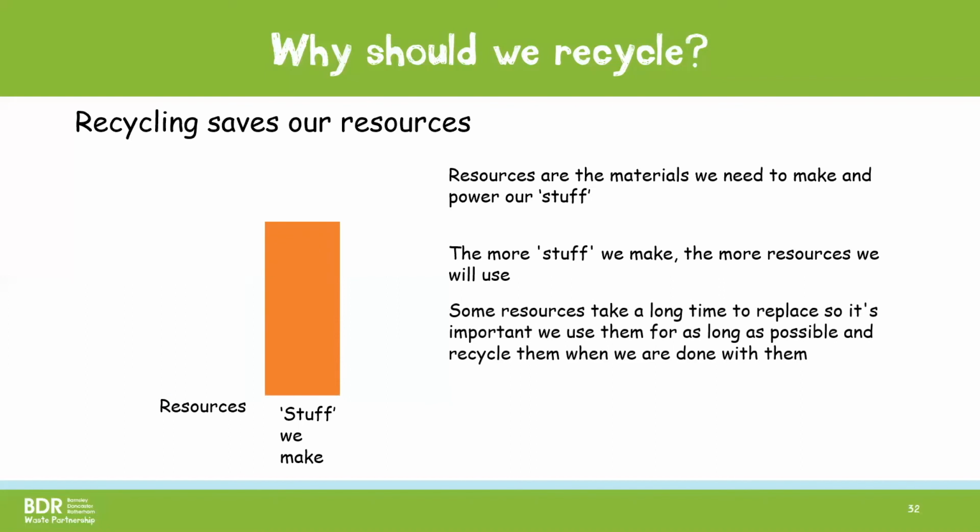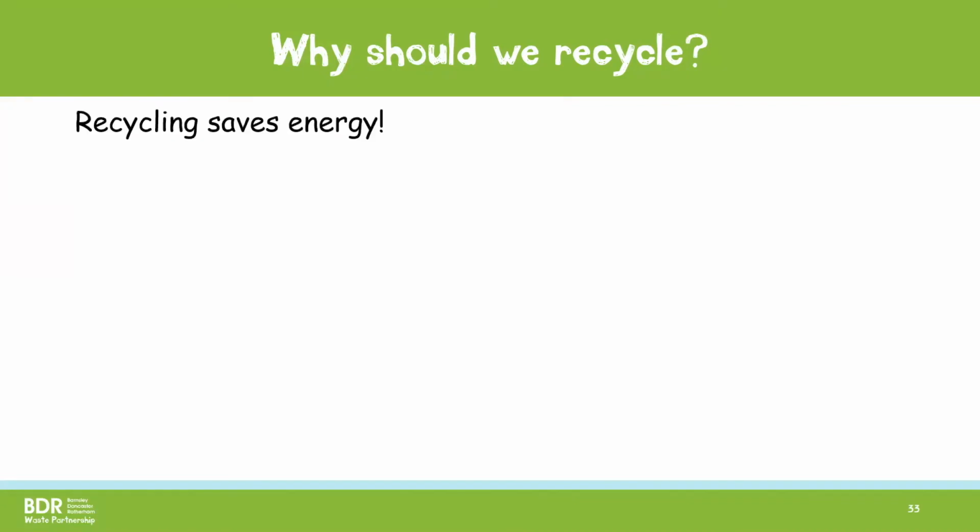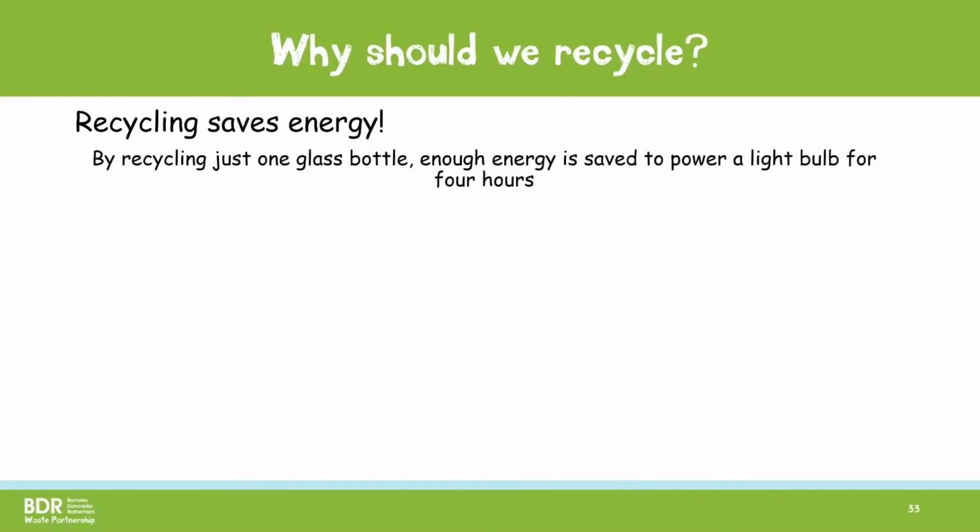So it's important that we use resources wisely, use them for as long as possible and recycle them when we are done with them. Recycling also saves energy. By recycling just one glass bottle, enough energy is saved to power a light bulb for 4 hours compared with making a brand new bottle.